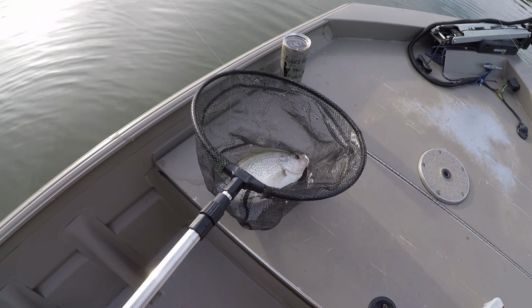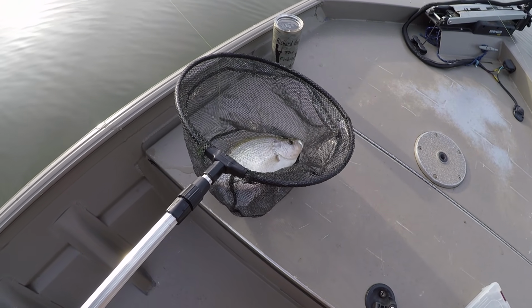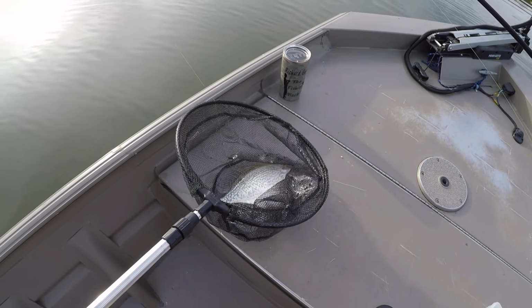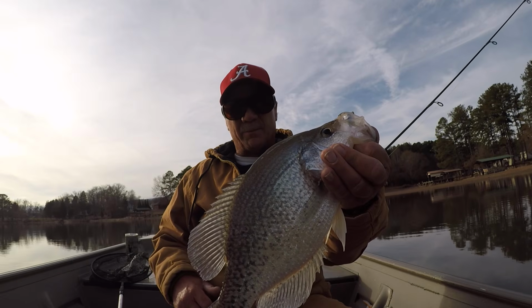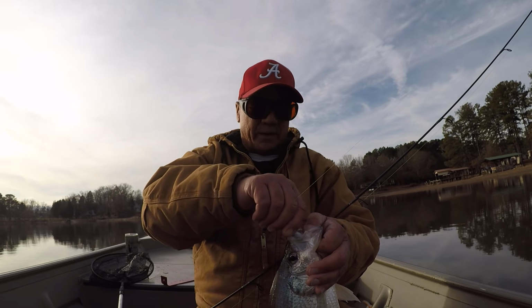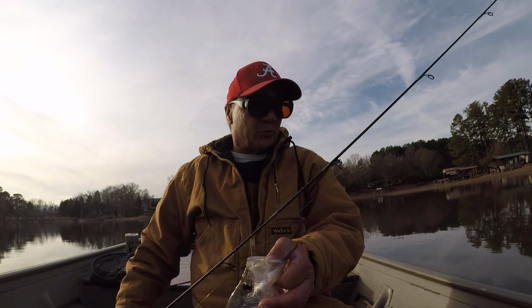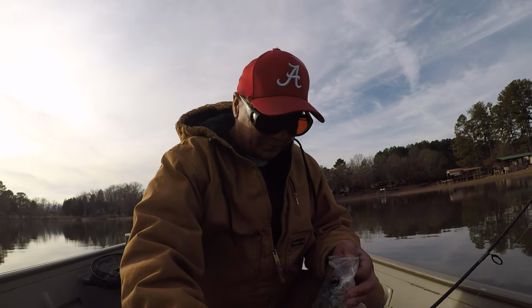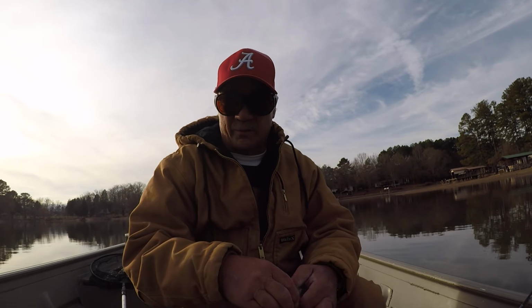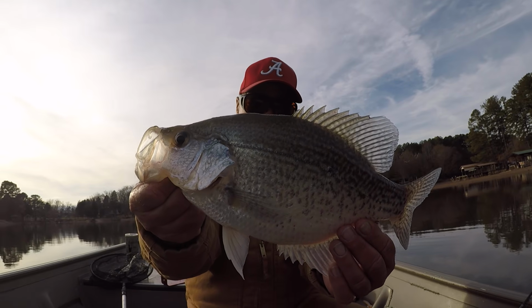We're going to measure him. That fish is way over 2 pounds. Way over 2 pounds. I caught that fish, and believe it or not, in 3 feet of water. Now, yesterday there was a bad front that come through. Dropped the water temperature 6 degrees on the surface. But looky there, what a fish.